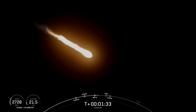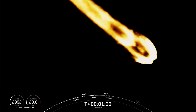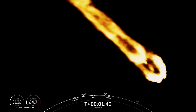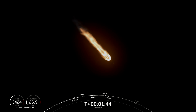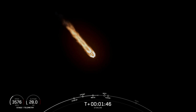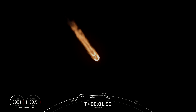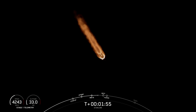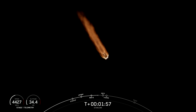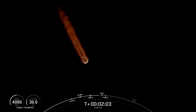We're about a minute away from a series of events: MECO, stage separation, SES-1, and fairing separation. MECO, or main engine cutoff, is where all 9 of the Merlin or M1D engines on the first stage shut down. This is followed by stage separation, which is when the first and second stages separate. Then we have SES-1, or second engine start 1, where we light the Merlin vacuum engine on the second stage. And lastly, we'll have fairing separation, which is when the 2 fairing halves separate and fall away from stage 2. So keep an eye out for these events, which will happen in quick succession.